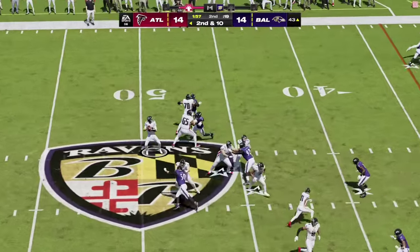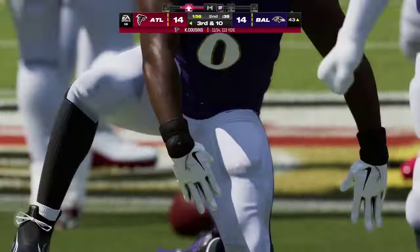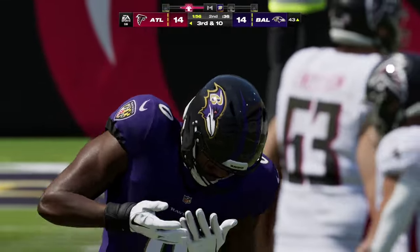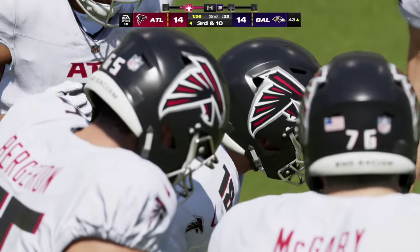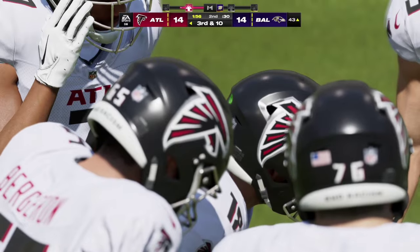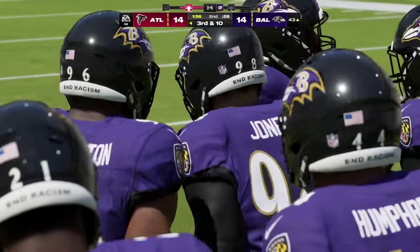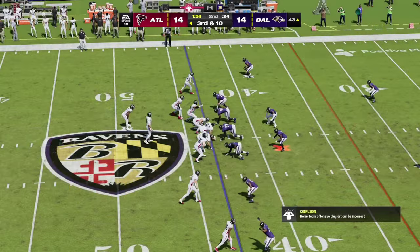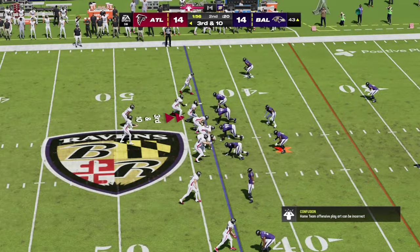From the shotgun, it's Cousins. And that is incomplete. A lot of force bearing down on him there. He could not hang on. It's third down. Feels like they're getting caught in between here because they had incompletions on first and second down. Now you got to worry a little bit about the clock because you prefer not to give him another shot here in the first half. But if you don't pick up the first down, guess what? You're likely going to have to.